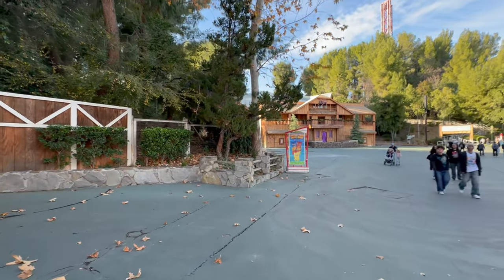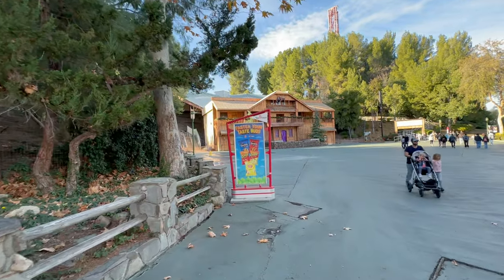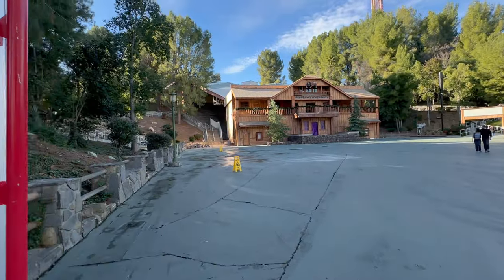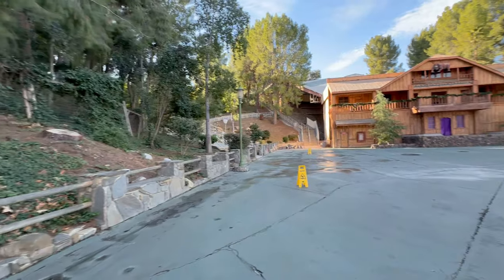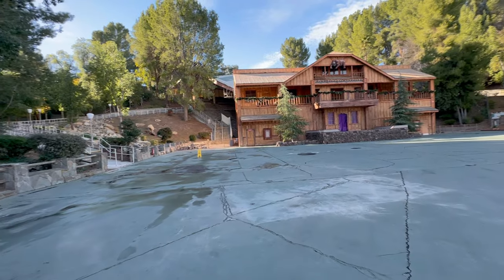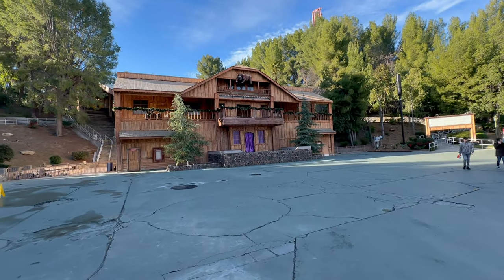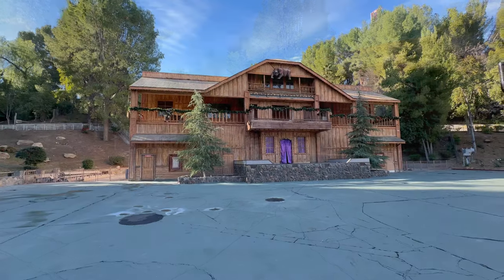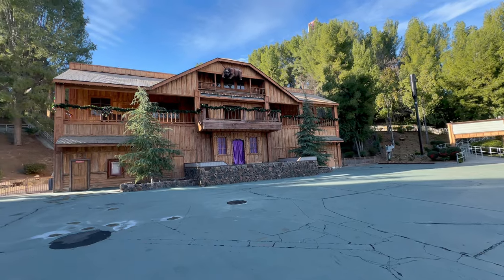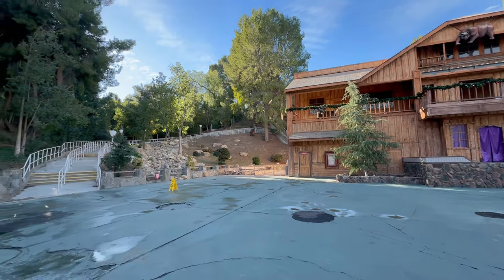And here she is, the Golden Bear Theater. If you've heard of the rumors lately, supposedly it's gonna be walled off soon and demo's supposed to begin soon, so we shall see. So for those of you not familiar with the rumors, this theater has really only been used for like cheerleading competitions.